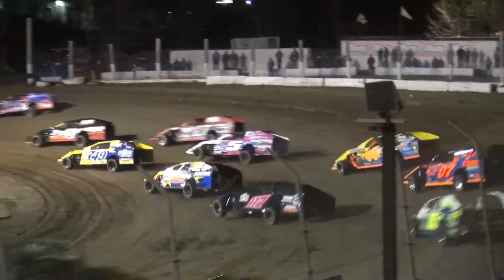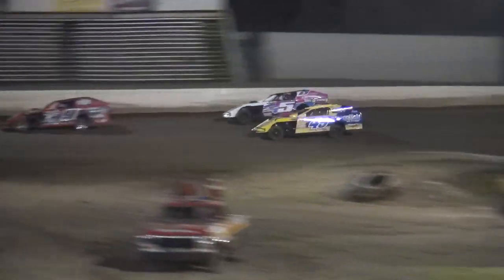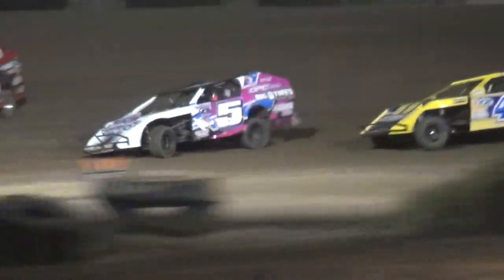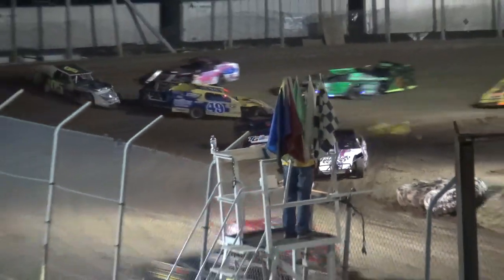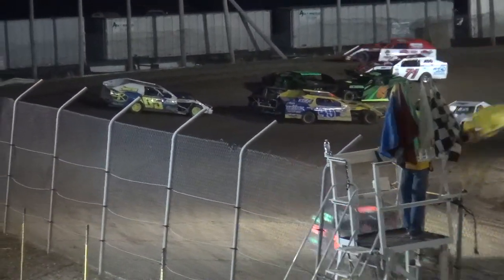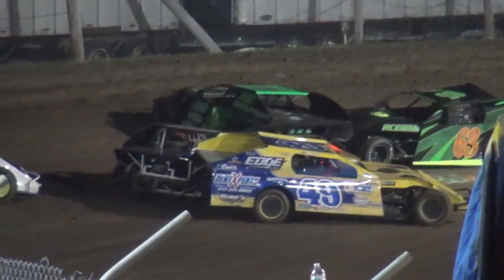Green flag flies. Chase Galvin, Gene Claxton. Chad Walker in third. Here comes Dakota Foster in the number 5. Oh, together, contact. Patch spins, collecting some other cars down in turn 4. Not a good day to be in turn 4.